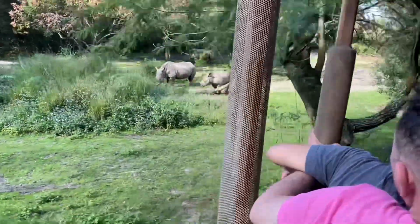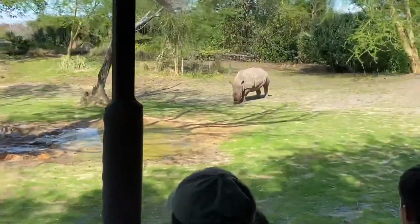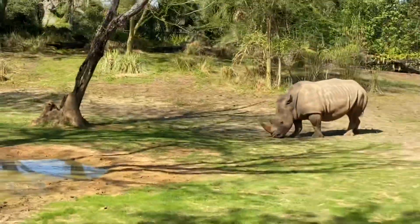Also on the ground to our left-hand side here, we've got some mud wallows. And animals like these rhinos like to roll around in the mud, using it as a form of sunscreen, and also as a way to protect their sensitive skin from bugs.